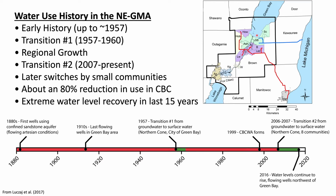And then again, after a 50-year period of growth, 8 communities surrounding Green Bay, 2 of which are shown in green, hooked up with Green Bay, Scott and Ashwaubenon, and 6 other communities that formed the Central Brown County Water Authority made a pipeline. They made this red pipeline 65 miles long to Manitowoc. As a result, water levels during both of these transitions recovered dramatically, well over 100 to 150 feet, in some cases more, and what we're ending up with is some major changes on long-term hydrographs.